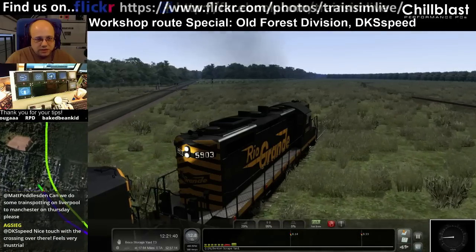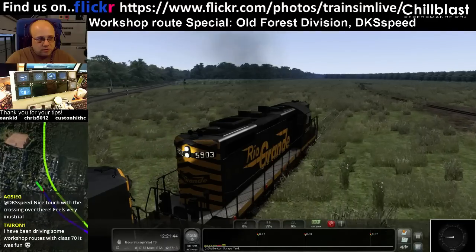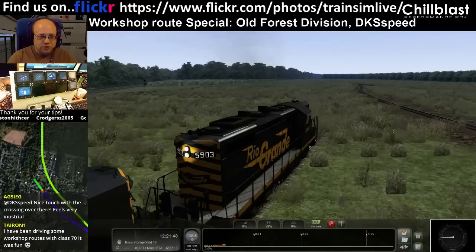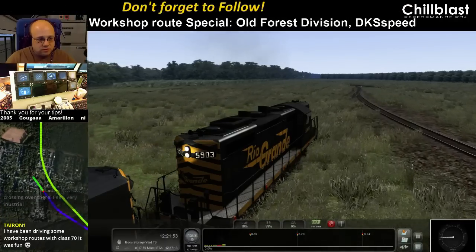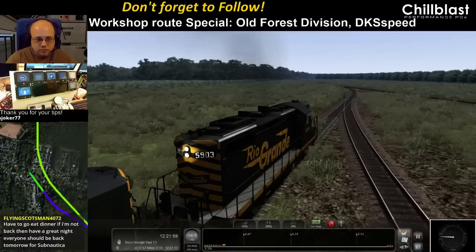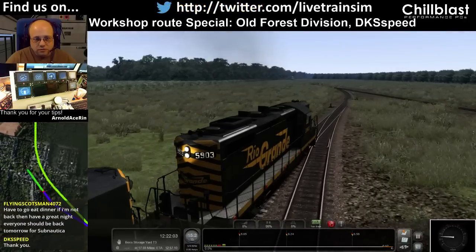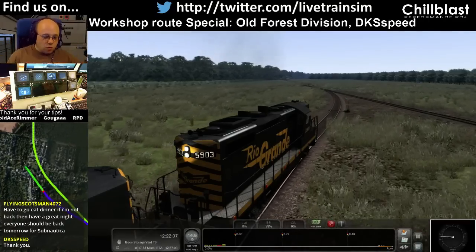Trainspotting on Liverpool Manchester. Is there a scenario in the schedule for Liverpool Manchester Trainspotting? I know there's a Chatham Mainline Trainspotting one that I want to do. So maybe we'll do a bit of Trainspotting. Trainspotting special. Matt doesn't have to do a thing for a whole stream. Ooh, I'm liking that idea.